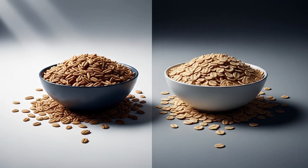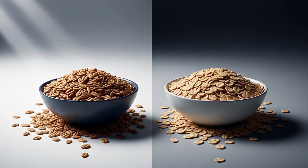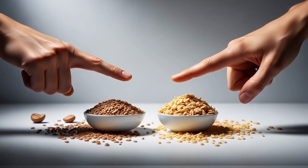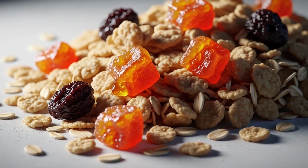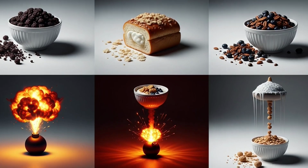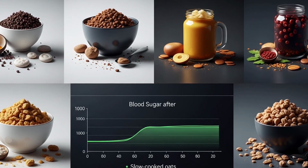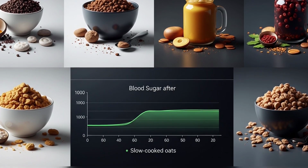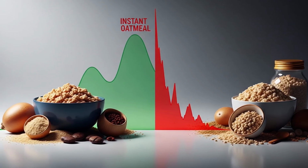Whole, unprocessed oat groats and instant oatmeal packets are two entirely different products when you consider their impact on your body. These types of quick porridges often contain hidden sugars, artificial flavorings, and dried fruit that's been soaked in syrup, turning a supposedly healthy breakfast into an actual sugar bomb. A simple graph illustrates this perfectly. Your blood sugar level after a bowl of slow-cooked oats will look like a smooth, gentle wave, while the same amount of instant oatmeal will result in a sharp, almost vertical spike.